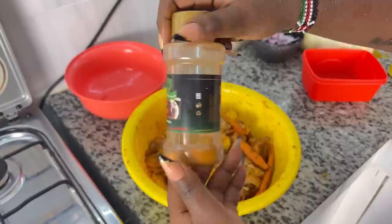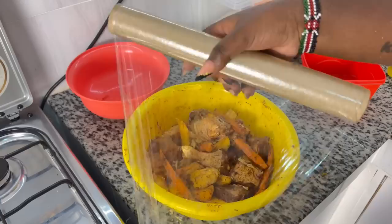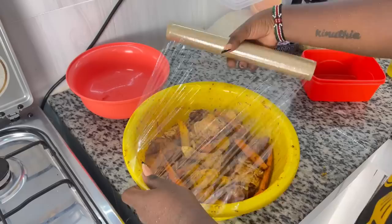So what we'll do is cover it a little with this cling film, something like that. We cover it a little and then now we wait for it to marinate. Maybe approximately you can give it even an hour, but for me I'll take only 20 minutes. You can do it 20, 30, 1 hour, 2 hours, even a whole night, by the way. You can do it overnight. But for me it will be just 20 minutes, but it will be totally fine. So guys, let's wait.